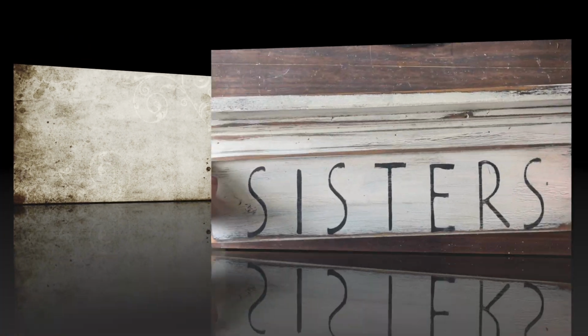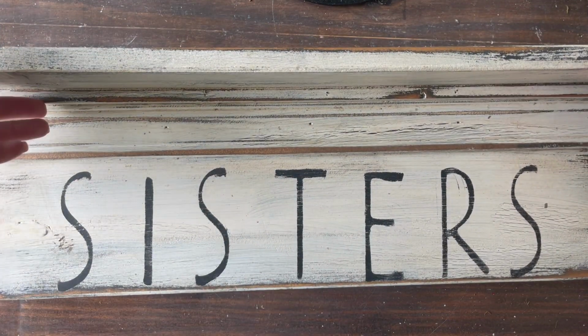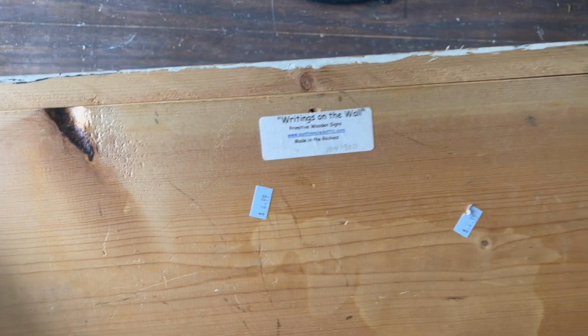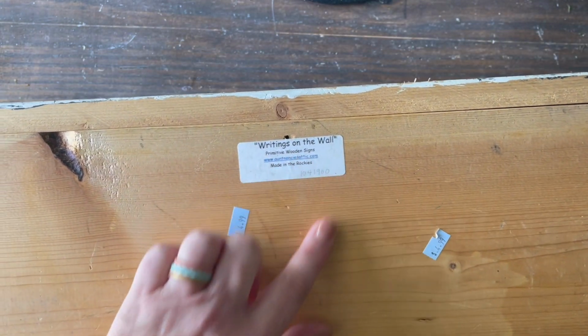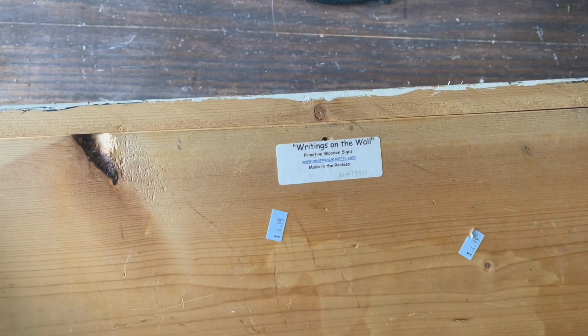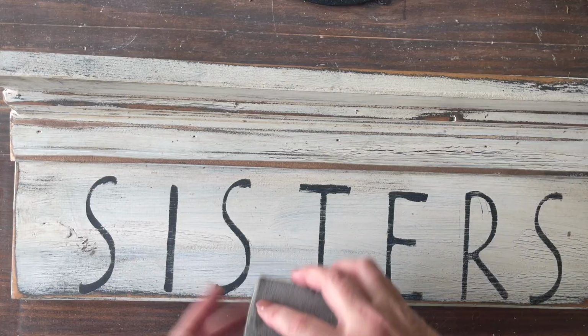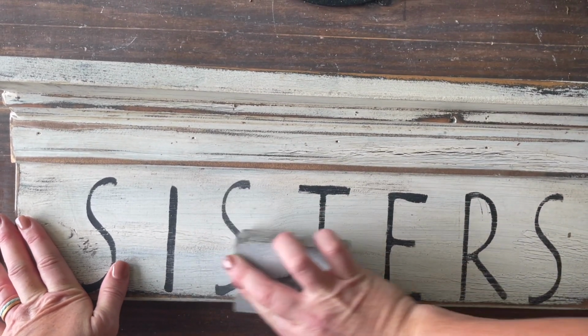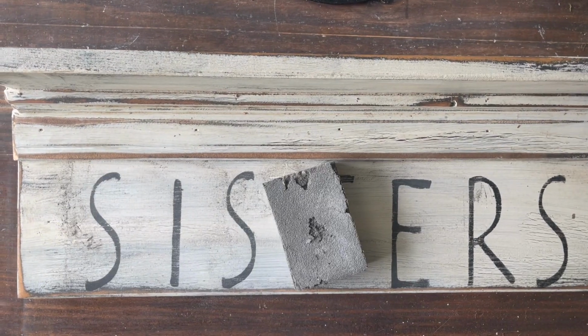For the first project, I got this really cool looking shelf for $4.99. It looked like it was from a nice little shop where they did one-of-a-kind things, but sisters, although I have 3 girls, I don't exactly want something that says sisters on it, so I tried to kind of sand it by hand.